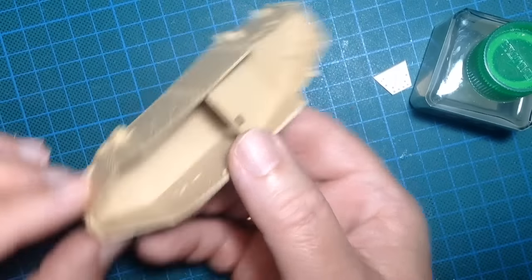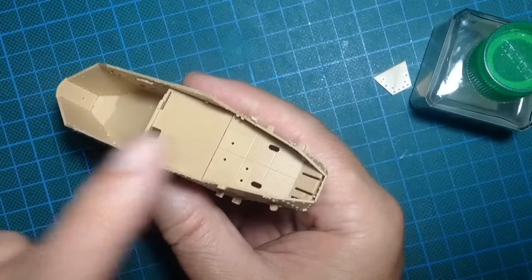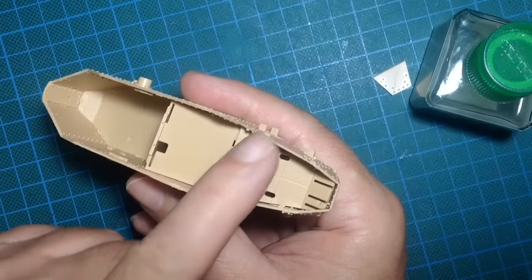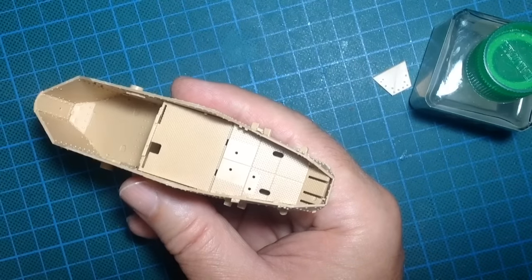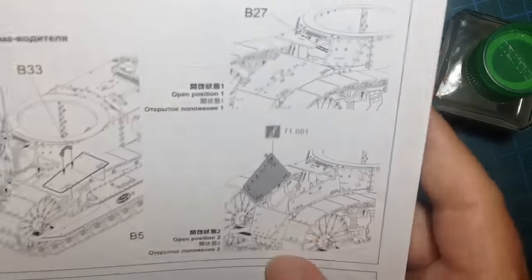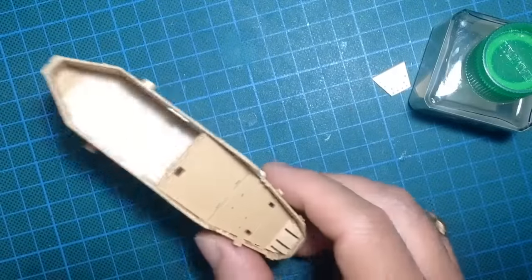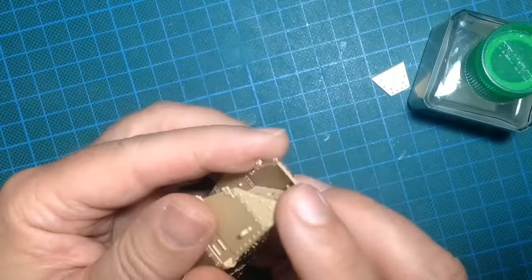So that's all complete. So we have basically the hull. I won't put that piece on because I'm concerned about painting, and also that these are going to be little doors that we have the option to have open. So I'm going to do that. That does look like it goes in place, but with everything else that's going on here, I'm going to leave that there for now so that it can all cement up nice and straight.